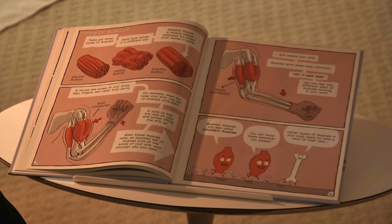Muscles work when they contract. Try it and see. Can you feel the different sets of muscles working in your arm? Skeletal muscles are also called voluntary muscles. You can move them whenever you please.